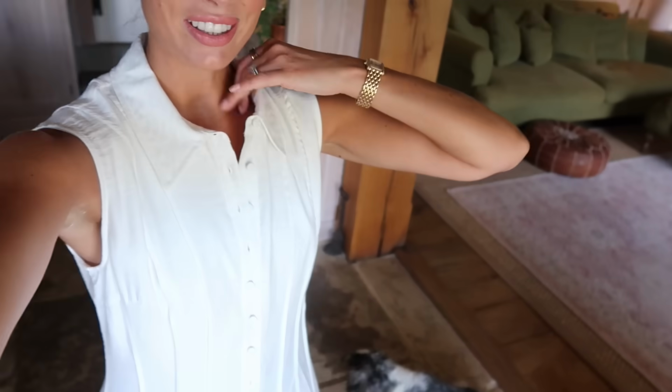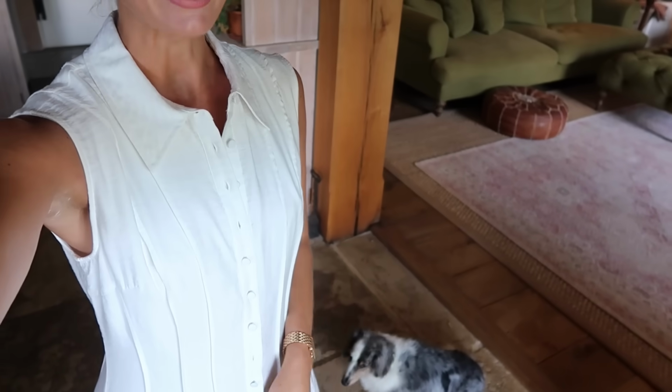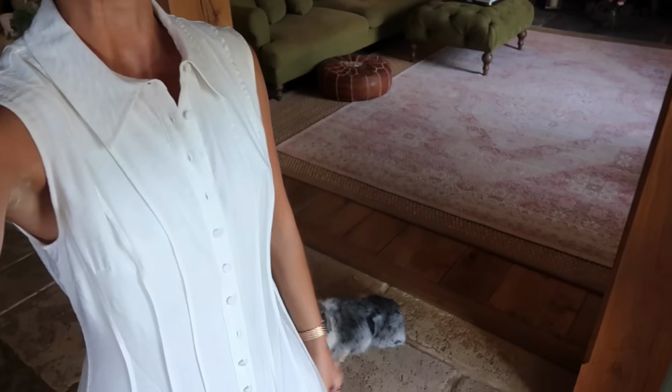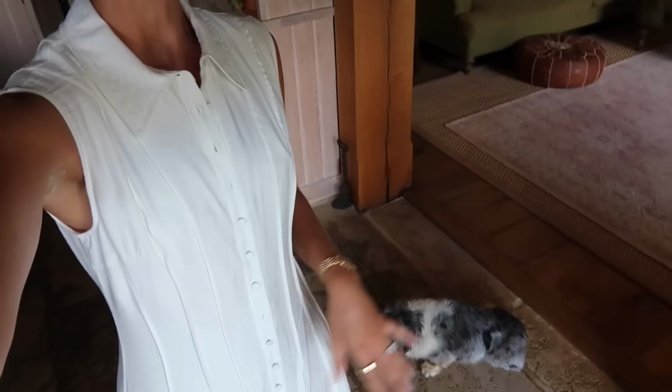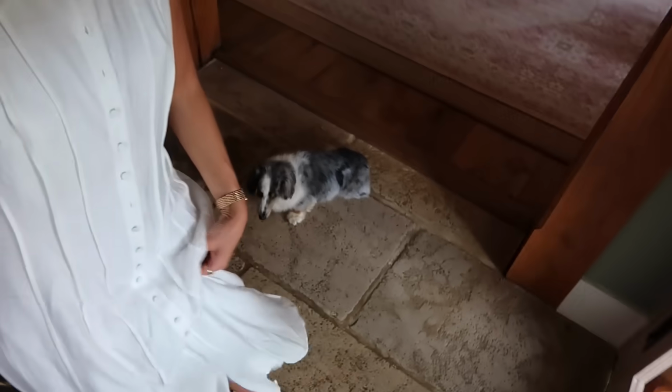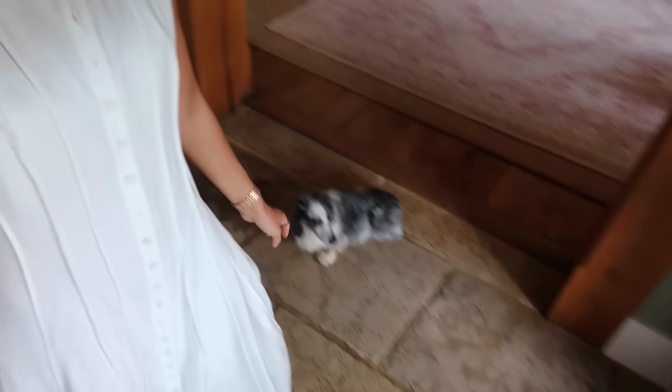I popped on the exact same dress, hey bunny, that I was wearing last night. I absolutely love this one, and Charlie's mum and friend Mel and Lila also absolutely loved it. It's just got such nice design detail. And then my Find barefoots for pavement pounding all day.